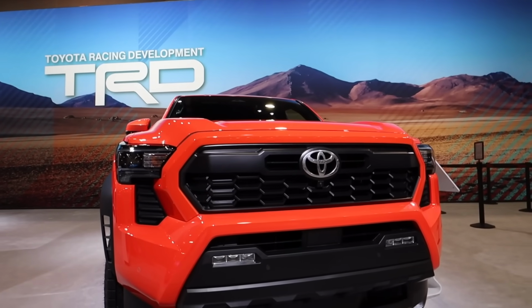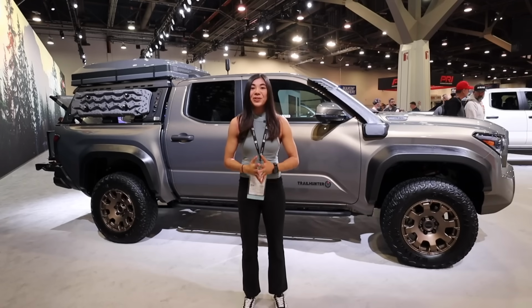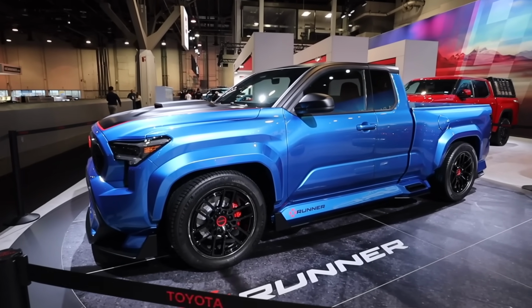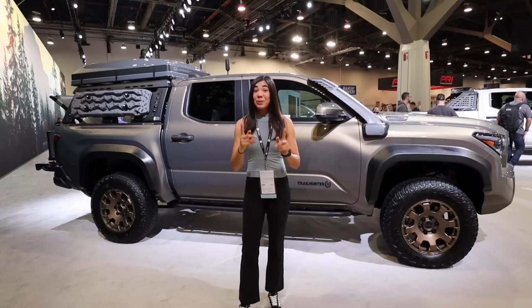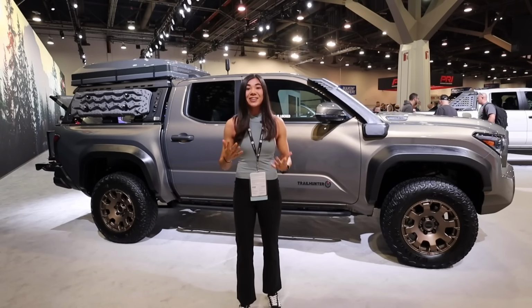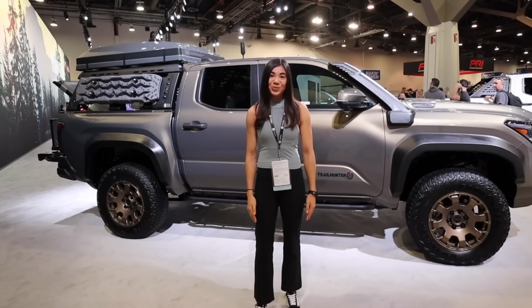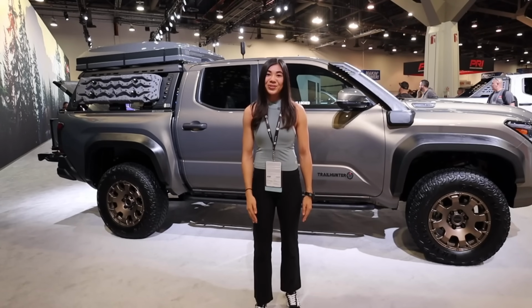Okay, so here at SEMA, we've looked at a lot of different Tacomas. One of my favorite being the X-Runner concept. I think that was everyone's. That was really, really cool. But I still haven't answered the question yet of why I think the year 2024 really is the one to wait for if you're considering a Toyota Tacoma.